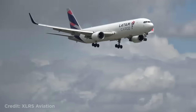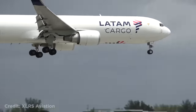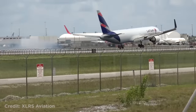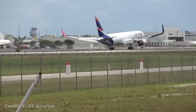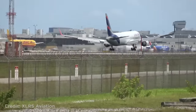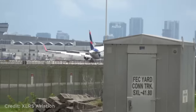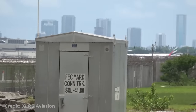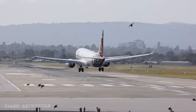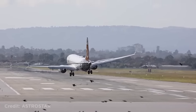This Boeing 767 struggling to land, bouncing multiple times down the runway. This Boeing 737 landing in strong crosswinds at an airport in South Australia, filmed in slow motion.